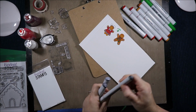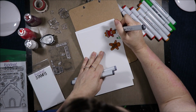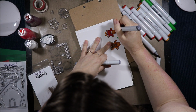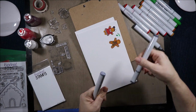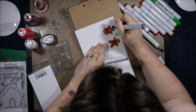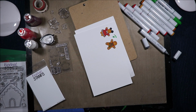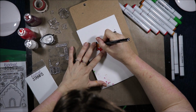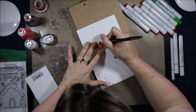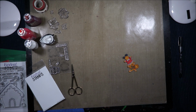Don't actually have a black Copic over here, so I'm just going to go in with C9, C7 and C5. I've added a bit more C7 back in because it was a bit too light. I will fussy cut these out and be right back. All fussy cut out, I'm just going to add these lines in to indicate a dress. And I used Prismacolor Premier 0.8 to add the lines to my Ginger Girl's dress.